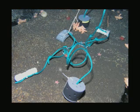So these are our experiments that we put on a rock with some weights, and we already have some guys interested in what this is. So we'll see what happens.